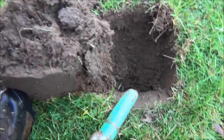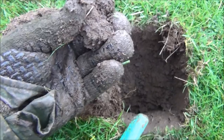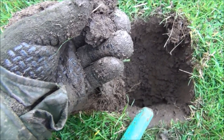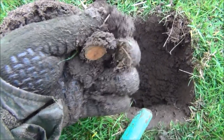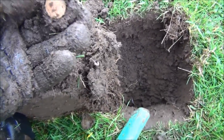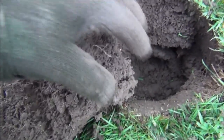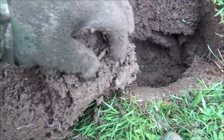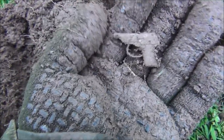Looks like we've got a coin ball here from approximately 5 or 6 inches. This was reading 86, so I'm hoping it's something good. It's a modern penny. What a tragedy. This was reading pretty high, about 88. Look, it's a little gun. There you go. Look at that fella.